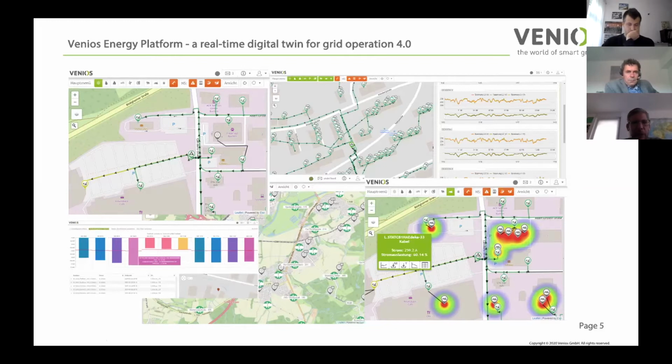Based on that, if you have a real-time virtual twin and prognosis algorithms based on it, you see where problems could pop up. You see if you have a reactive power problem, or a capacity problem in the infrastructure, in the substation, in the cable, wherever. Also, if you combine it with heating infrastructure, you see where problems on the sector coupling interfaces pop up.